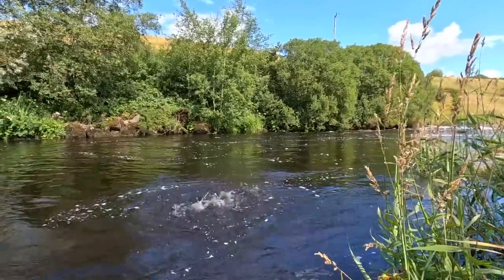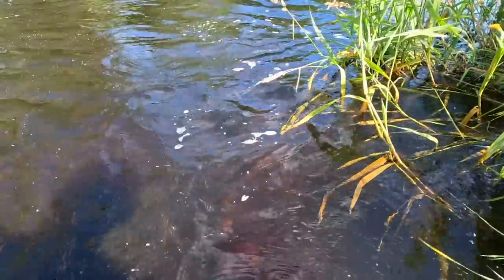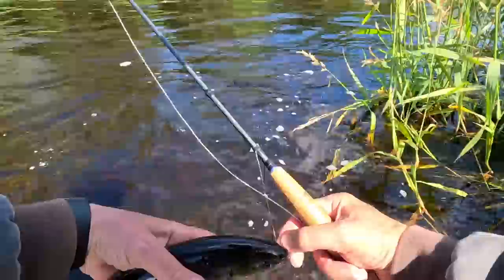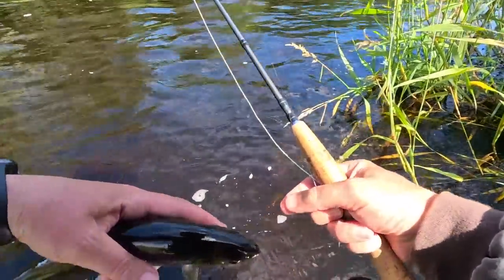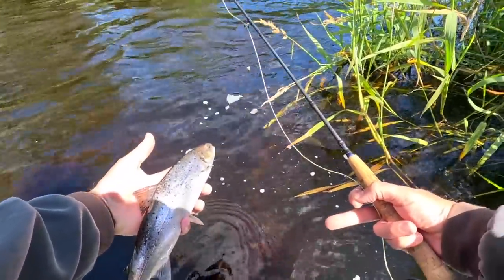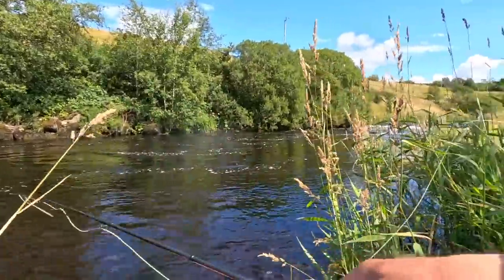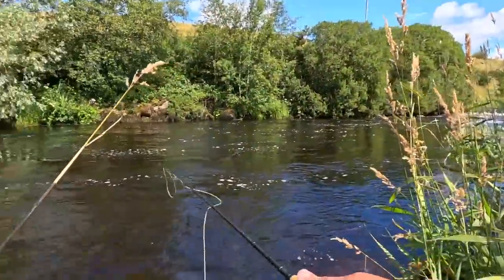That's a wee sea trout. So it is. There you go, it's a wee sea trout. Beautiful fish. Look at that. Beautiful fish. Cracker. There we go. It's a lovely fish on the nymph. It just shows you. I mean, it looks actually a wee grouse, but geez.